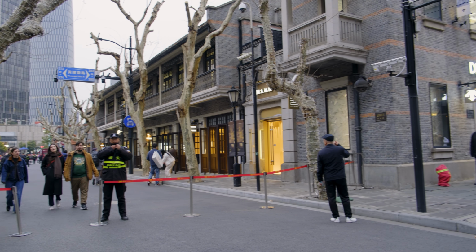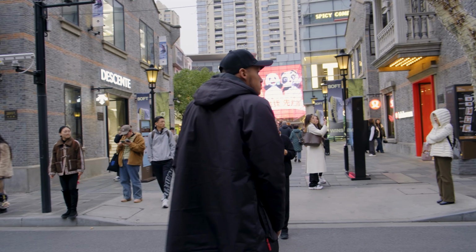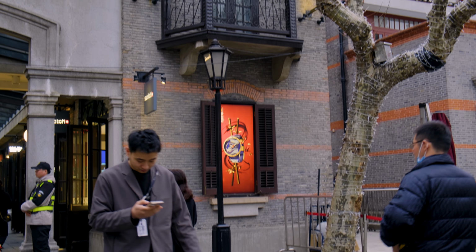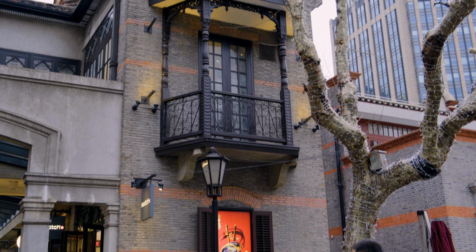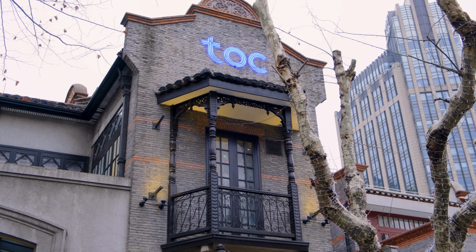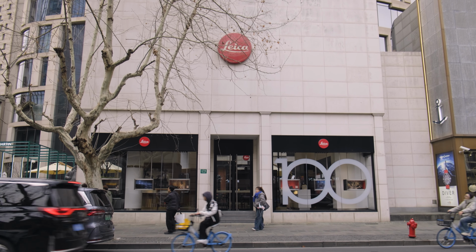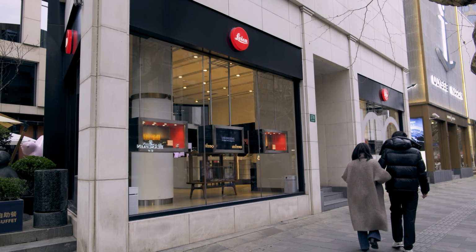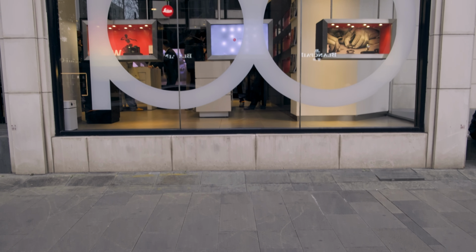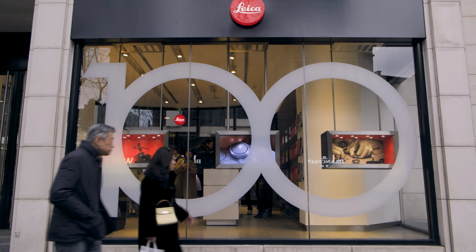The architecture you're strolling through is traditional Shikumen style, a mix of Chinese and Western design dating back to the 19th century. Think stone gates, narrow lanes, and brick walls that have heard more secrets than the average M owner's gear cabinet. And right in the middle of all this history, the Leica flagship store, which opened in 2016. Perfectly placed, a brand that blends timeless craftsmanship with modern style, surrounded by an area that does exactly the same.